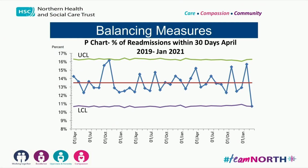When we look at our balancing measures on the percentage of readmissions, this was important to us, as since we were engaging with ambulatory care, we wanted to ensure there was no compromise in patient care or safety. As you can see here, the percentage of readmissions did not change.